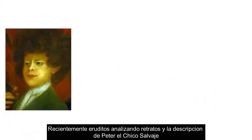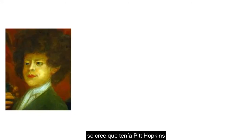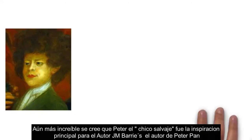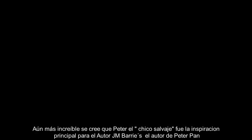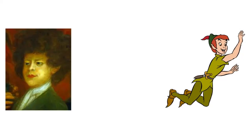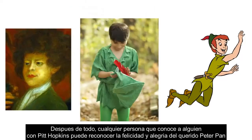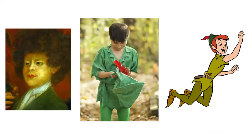Recently, scholars analyzing portraits and descriptions of Peter the Wild Boy, a young child found in the forests of England in 1725 and brought to the palace of King George where he was cared for, believe that he actually had Pitt Hopkins syndrome. Even more incredible is the fact that Peter the Wild Boy is believed to be one of the primary sources for the author J.M. Barrie's Peter Pan. After all, anyone who knows someone with Pitt Hopkins can recognize their happiness and spirit in the beloved Peter Pan.